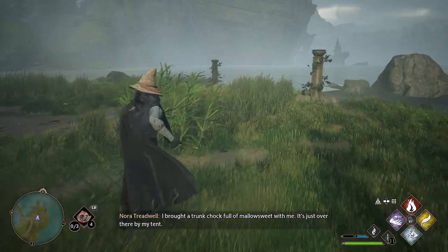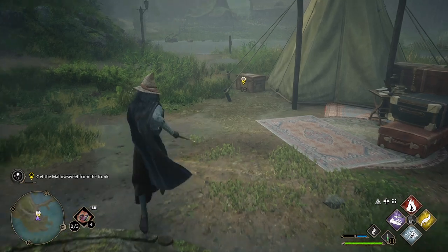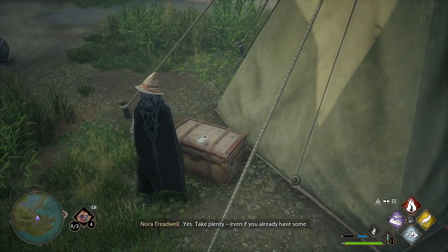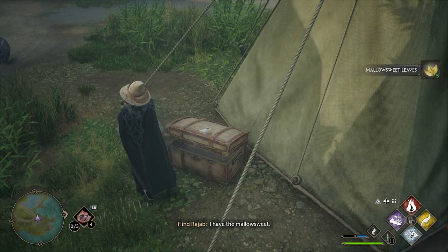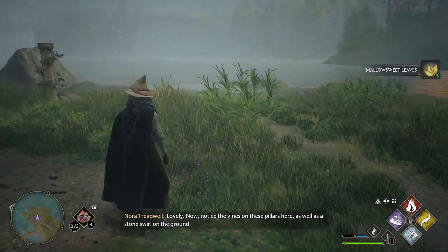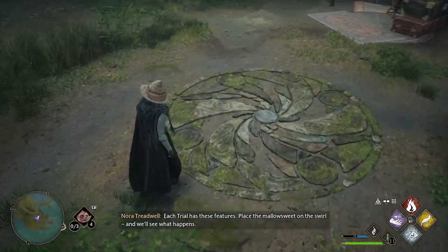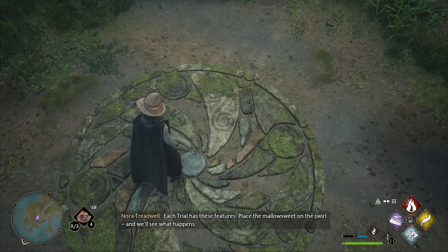With me. It's just over there by my tent. This trunk? Yes, take plenty, even if you already have some. I have the mallow sweet. Lovely. Now, notice the vines on these pillars here, as well as a stone swell on the ground. Each trial has these features. Place the mallow sweet on the swell, and we'll see what happens.